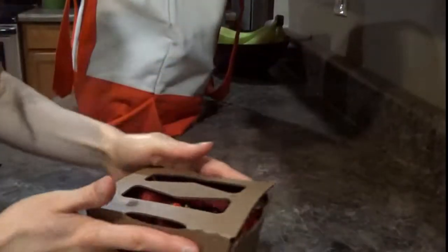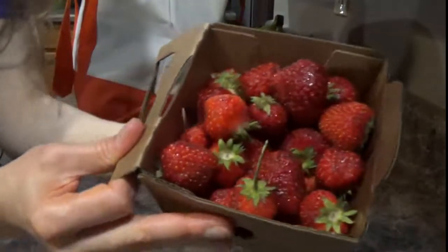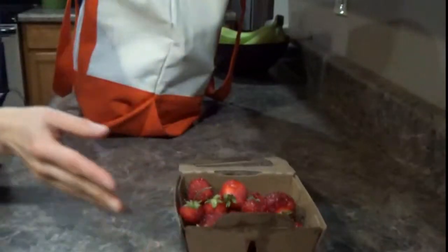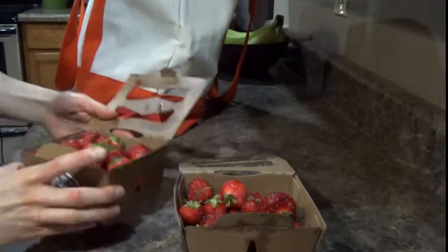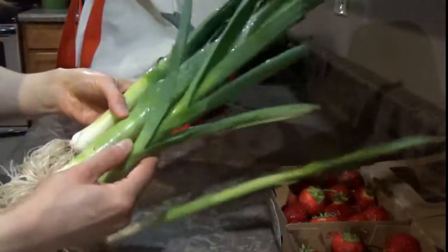So the first thing that I saw that I was really excited about was strawberries. I got some nice, beautiful local strawberries. And I actually ended up buying an extra box of the strawberries, because when you shop local, you gotta get it while it's hot. And then I got some leeks.